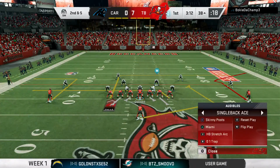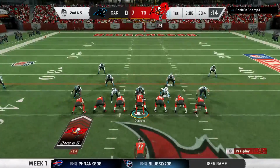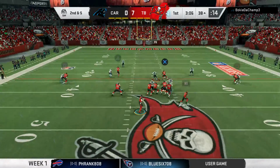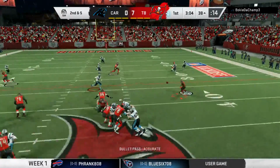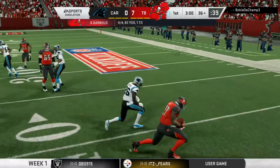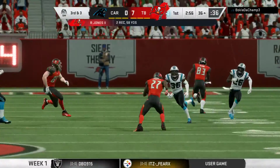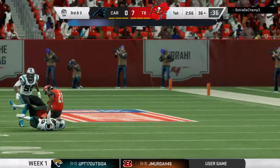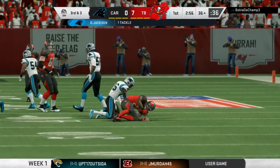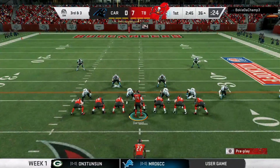Check 43. To throw again on 2nd down. Darnold. This into the hands of his running back, Ronald Jones. And here he'll be brought down a little shy of the 35 at the 36. I know most of the time when the ball's in the air, you're thinking wide receiver, tight end, but running backs, they can be a big part of any passing offense nowadays.